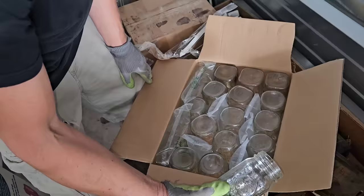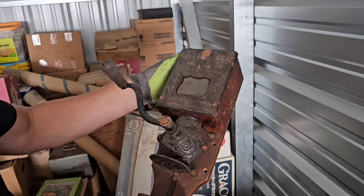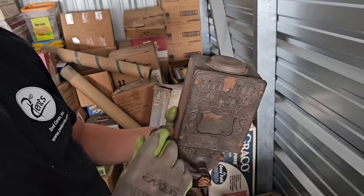It is nice. All unopened. Jars. Mason jars. These are more jars. Yep. This thing right here. Oh, it's a coffee grinder. That is the most ornate coffee grinder I've ever seen. I might have to agree with you on that.